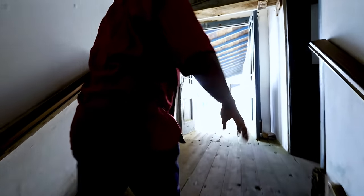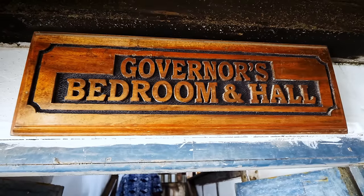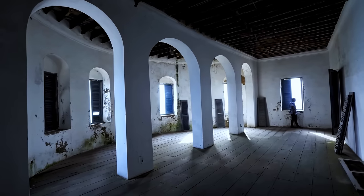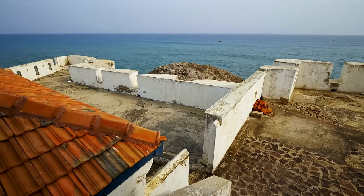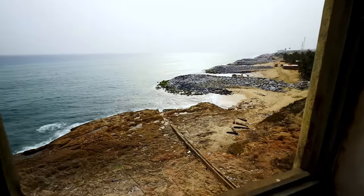The governor stayed at the time. Here we have the governor's bedroom and the hall, a very large one indeed. I mean, this guy had a mansion in here. What a big place. So this is his bedroom right here. The residence. Wow, huge. Lots of good air flowing through. Obviously at the time, no air conditioning. You need to be next to the coast.